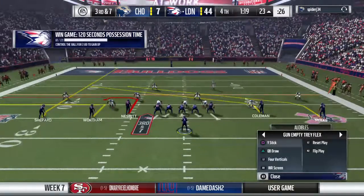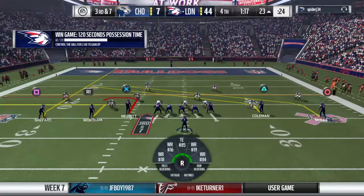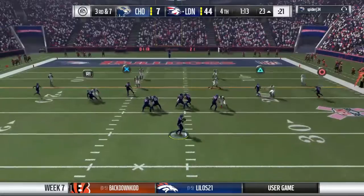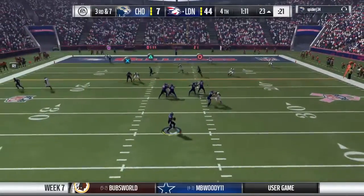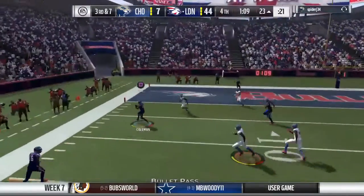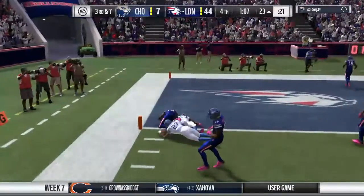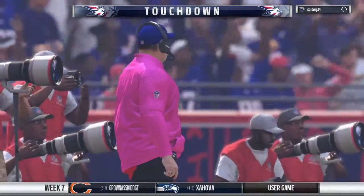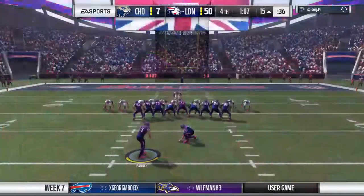Flex round! 38! On 3rd down, he'll drop to throw. He finds Coleman, and he will get into the end zone. It's another touchdown. This thing is ugly.